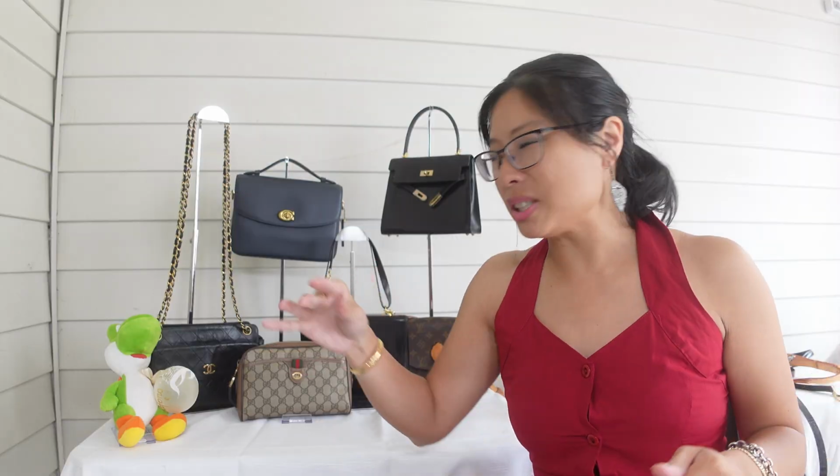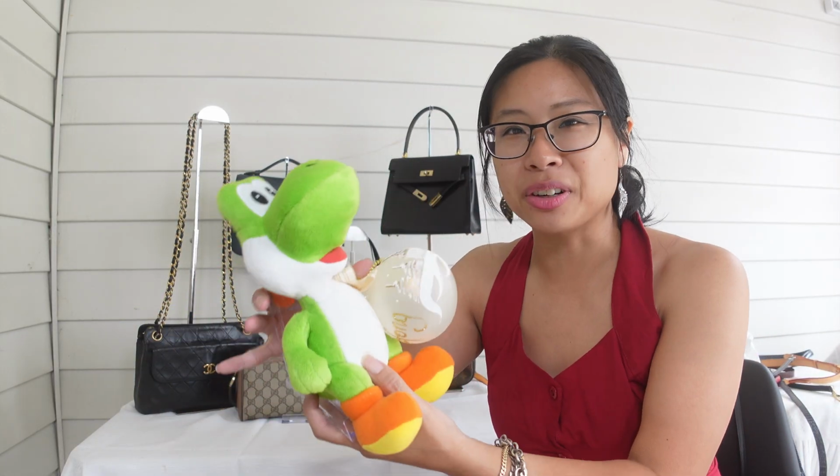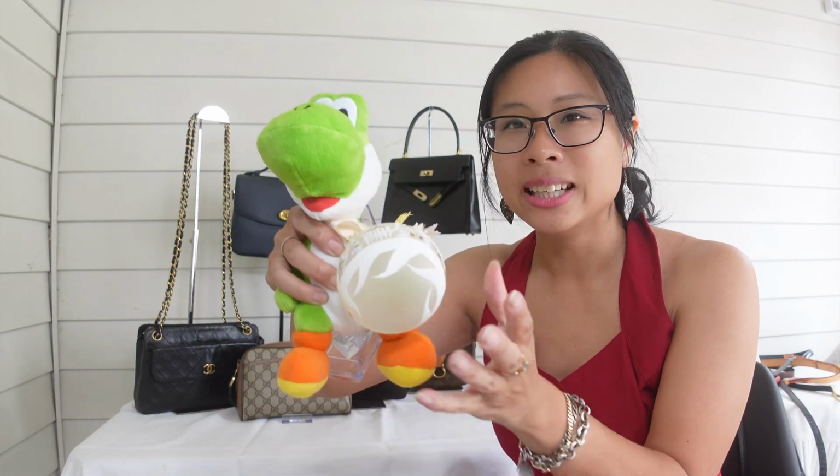Now, you guys know I'm not big on Christmas decorations, but I've got my Christmas Yoshi here from Mario, which I thrifted for $2 at Salvo's, and he has his Christmas bauble.